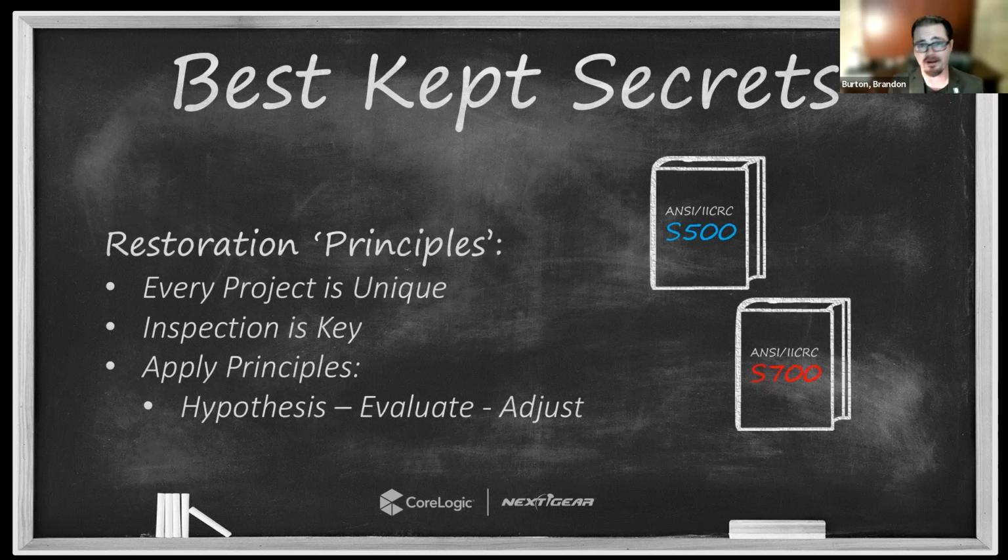But the core of those principles is that we always approach every restoration project by gathering the information, making our hypothesis, right, technical term for an educated guess, on how this project needs to proceed, then deploying that and evaluating against it. And I think one of the things that's absolutely uber critical about restoration is that you've got to take every job with a measure of humility, right? A measure of humility.